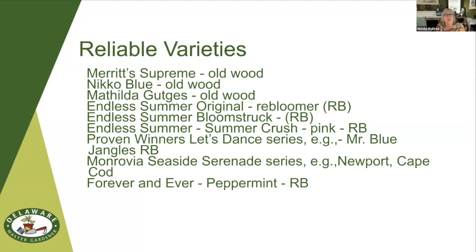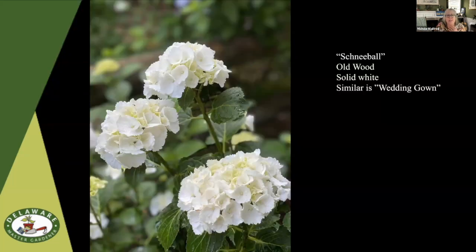Merit Supreme is old wood, Nico Blue, Mathilda Gutin's, all of your Endless Summers, your Bloomstruck, Summer Crush. And that does stay pink. Your Proven Winners Let's Dance, your Seaside Serenade series from Monrovia, and Forever and Ever. And this Peppermint was the one that I just showed you that went from pink to blue. This is the ones I bought along the fence.